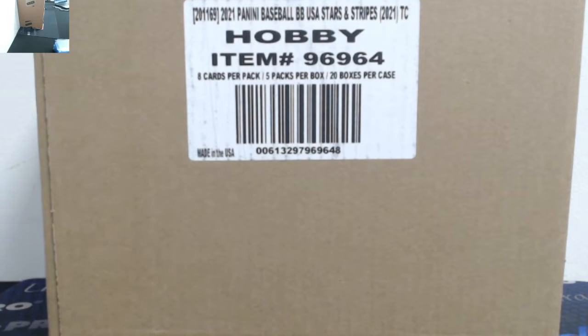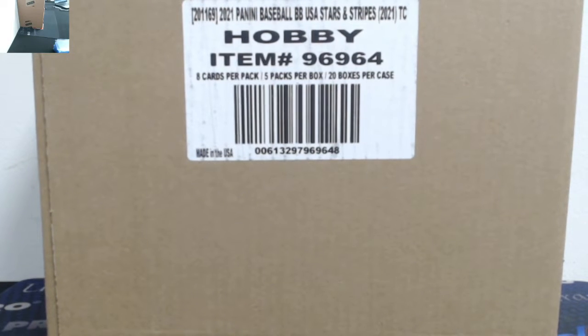What's going on, guys? It is May 3rd, 2022. We have our one case, 20 box eBay player break of 2021 Panini Stars and Stripes baseball.